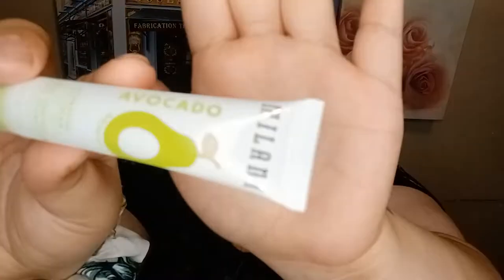And this one is the Hydrating Eye Cream with Avocado from Milani. We're going to apply some of this today. I've been in dire need of eye cream, so I'm just going to put a little bit. That feels so amazing.